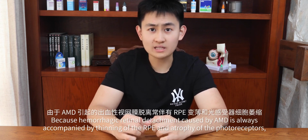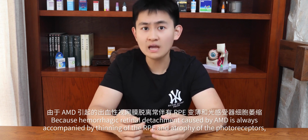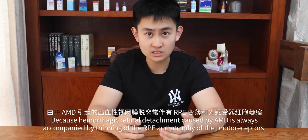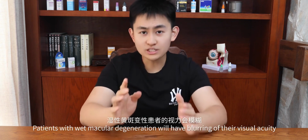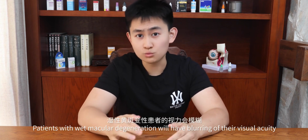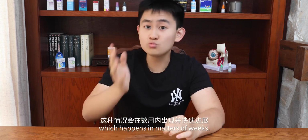Because hemorrhagic retinal detachment caused by AMD is always accompanied by thinning of the RPE and atrophy of photoreceptors, the visual prognosis is usually extremely poor. Patients with wet macular degeneration will have blurring of their visual acuity and a blind spot at the center of their vision, which happens in a matter of weeks.